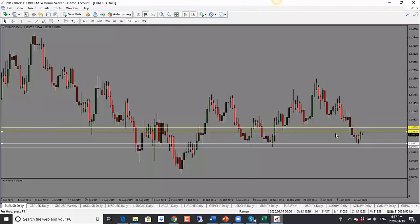So here, first we'll start off with Euro dollar here. So for Euro, price has been trading in a range, so it is into resistance. We did see price go up today, but it's right into resistance, and it looks like it's bouncing off of that. This is a very important support resistance level. Several times here, price has reacted to this level.